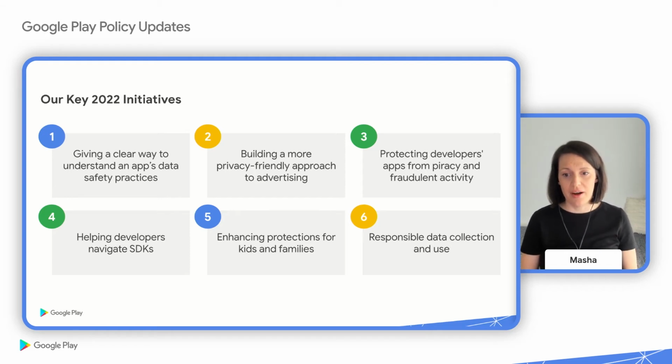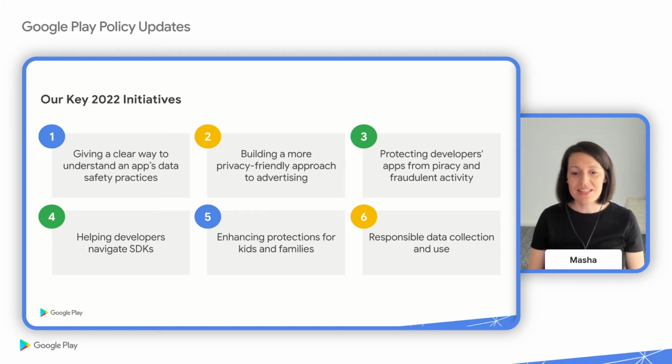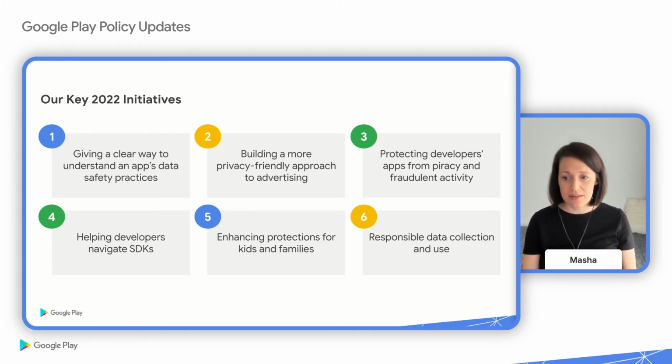Fourth point here, something that you've inspired and gave us feedback on, is helping developers navigate SDKs. Developers shared with us that they want faster communication with SDK providers about critical updates. So last year, we gave SDK providers a way to notify you about urgent issues directly in your Google Play console.